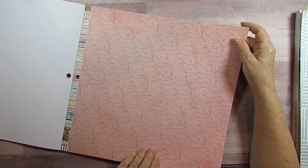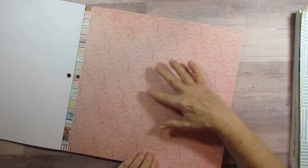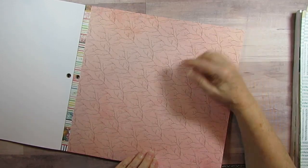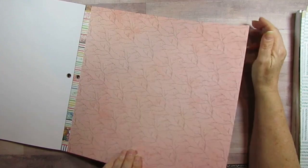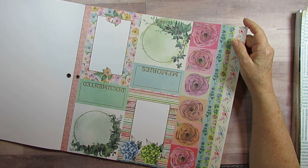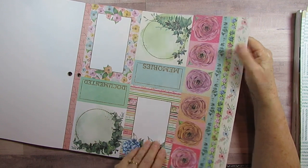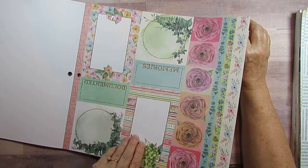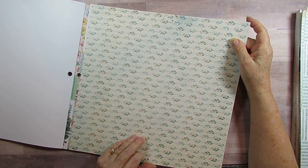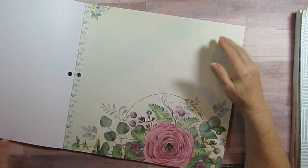And here's kind of a rosy color. And it looks like, what, kind of like pussy willows. Really pretty. And here's some cut aparts. Just love these colors. Just gorgeous. Memories and documented. And here is just a little strip of tiny flowers. And then we're back to the same one again.